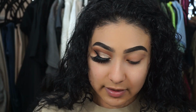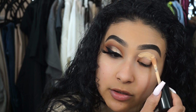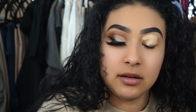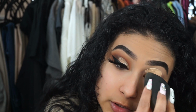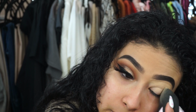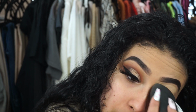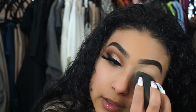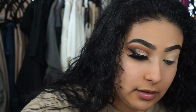To start any of my looks, I take my concealer. This one is my Too Faced Born This Way concealer in the shade Vanilla. I'm going to take that, and then take my beauty blender and blend that out. After I blend it out, I don't like setting it because I feel like I get the most pigment when I don't set my concealer. So I'm just going to blend that out like so.